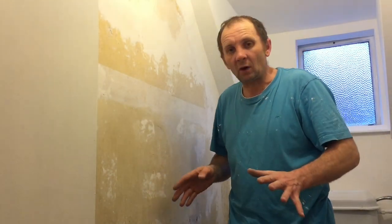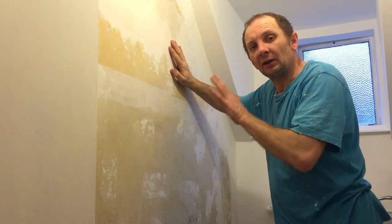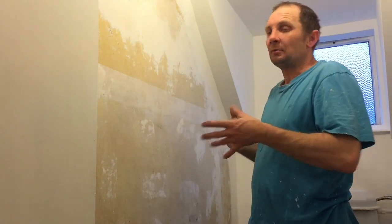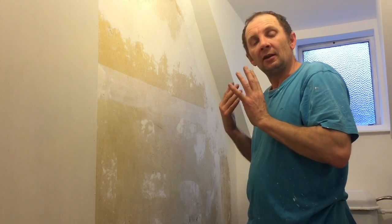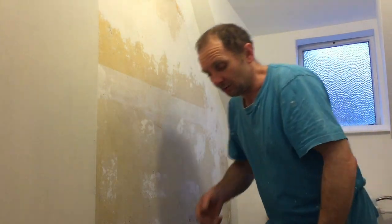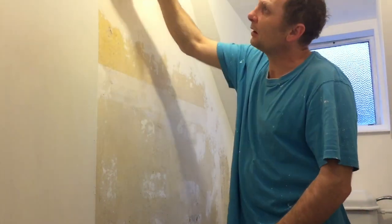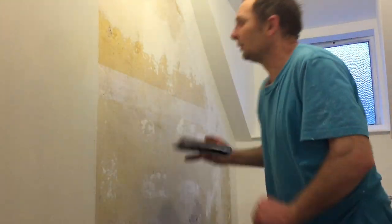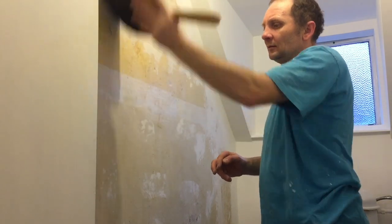Right, guys, what I'm doing now is I'm going to size these walls with some wallpaper paste that's slightly thin, so it soaks into all this filler and seals everything up. Because if I just paste the paper and put it on as it is, most of the paste on the paper will soak into the filler and it'll end up not sticking. So basically, I've just got my stop brush, a little bit big, I know, but not to worry. And I'm just putting a thin coat of paste all over the wall.